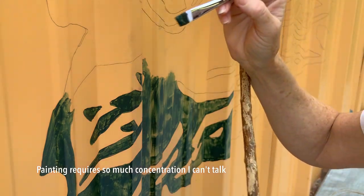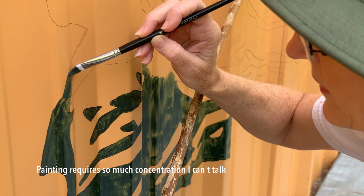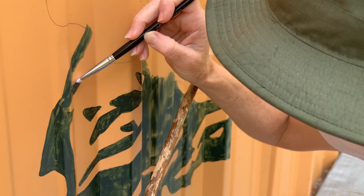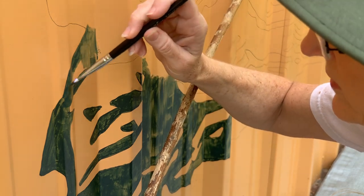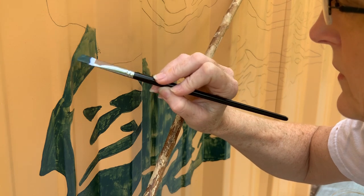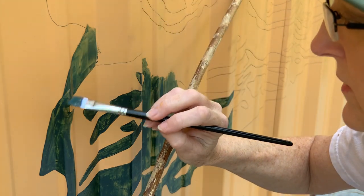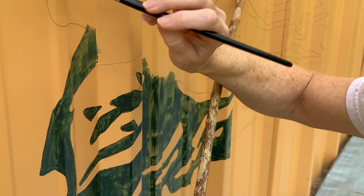I've established that all my little fill-in brush strokes are going to go up and down. So after I do the edges, I have to fill in. I'm going to try to make all my brush strokes go this direction so that when I do a second coat, well, it's just what I decided to do. I don't really have a rationalization. I hate random strokes everywhere. So instead of random, they're just going to be up and down.